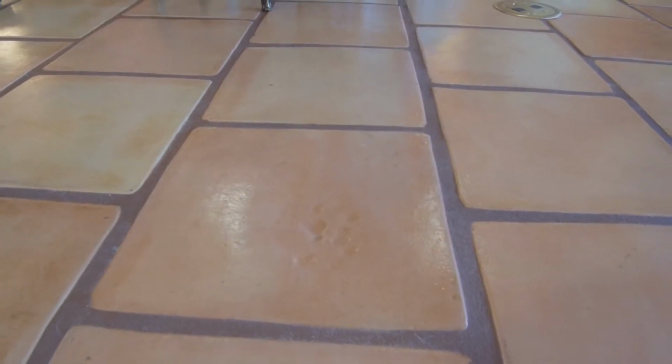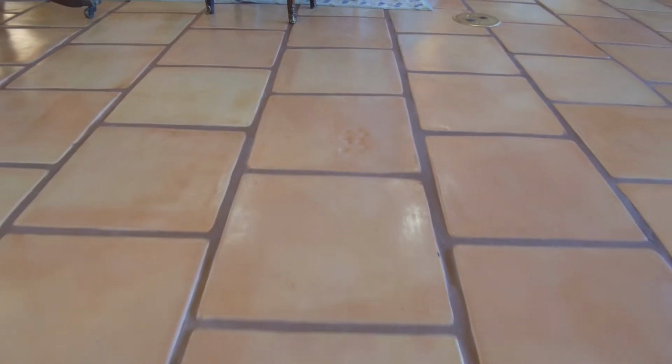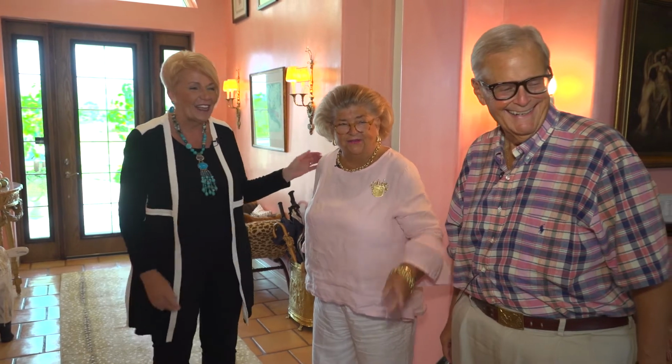I know you said that originally when these tiles were made, they would take them outside to dry. Yeah, they're dog prints. There's dog and animal prints along there. And I found one over there. Yeah, it's right over there. It could be a game, try to find all the animal prints.